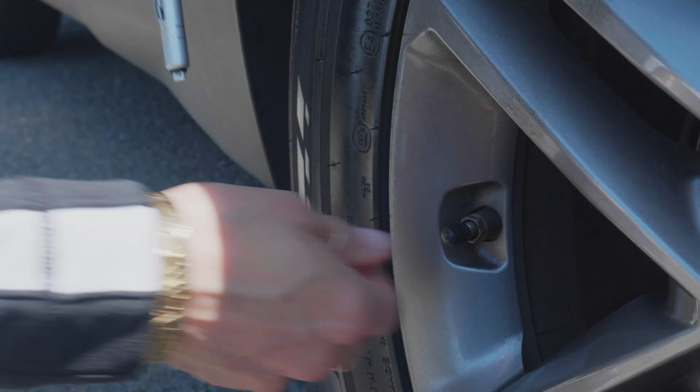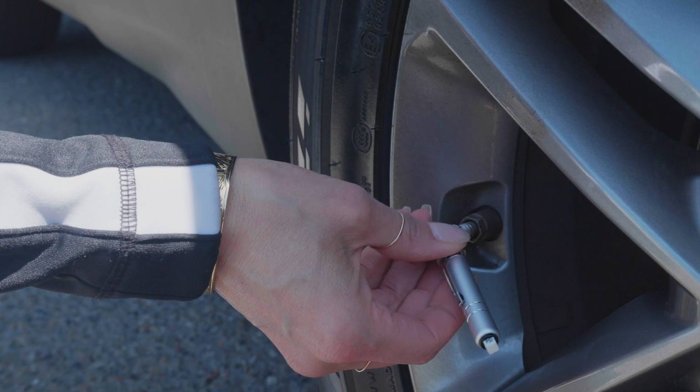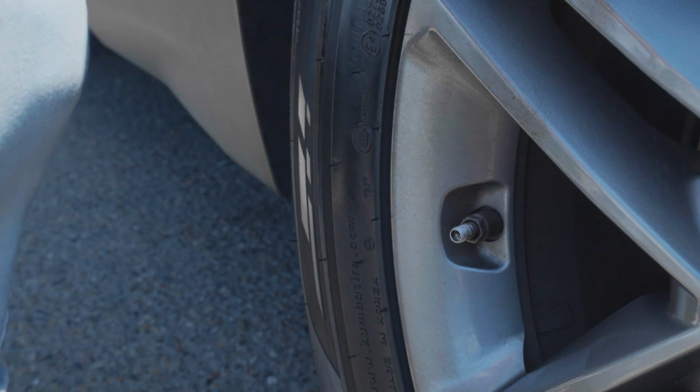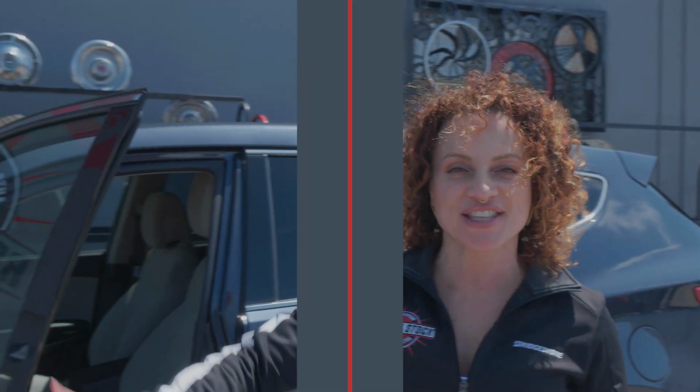On your tires, locate the valve stem and uncap it. Press the gauge nozzle onto the valve stem and then check the reading. Compare the reading to the recommended pressure. If it's lower, air up. If it's higher, take some air out. Check your tire pressure once a month to stay safe and save money.